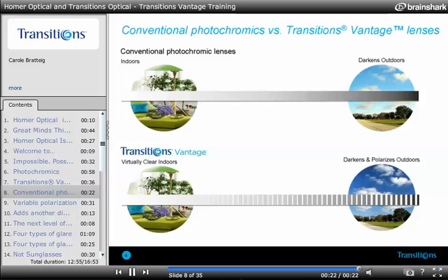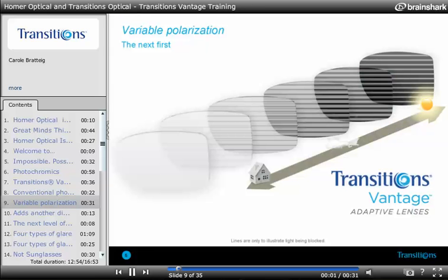With variable polarization, the lenses not only adapt to changing light by darkening, but also by increasing in polarization. This means that Transitions Vantage lenses will have a variable level of polarization efficiency depending on the amount of UV exposure. The darker the lens, the more polarization efficiency there is. The lighter the lens, the less polarization there will be. As the lenses start to darken and polarize, wearers start to experience the benefits of Transitions Vantage lenses.